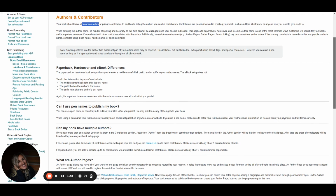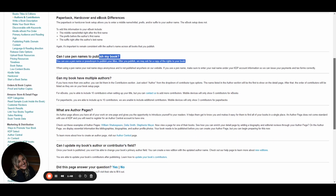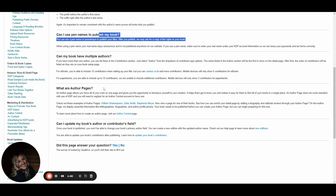You still have rights to your book if you publish under a pen name. Make sure you Google your pen name first to make sure you're not infringing on someone else's identity or there's not something trademarked. So now Amazon talks about author pages. Let's dive over to Author Central and look at author pages.